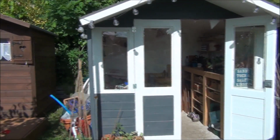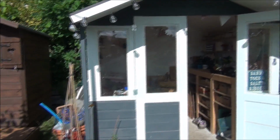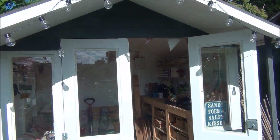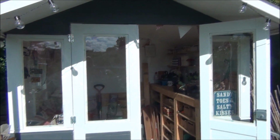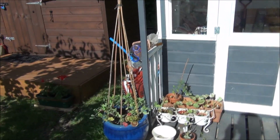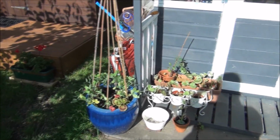I can get all my junk from the side sorted out. I'm actually going to fit some extra shelves inside, some shelves, hooks, bits and bobs, just to make storage even easier. Once the deck area etc. is sorted, I'm going to have space for some pots, herbs and things.